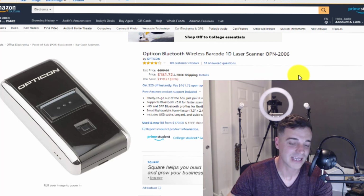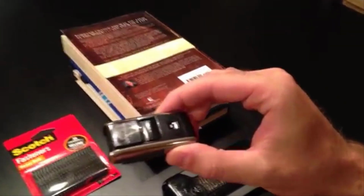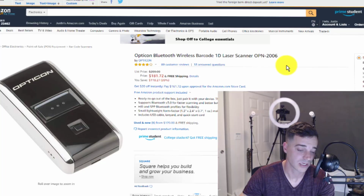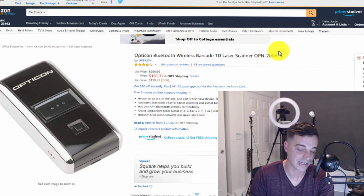And this is by no means necessary, but I'm telling you, it is insanely helpful. So what is this? It's just a Bluetooth scanner that syncs with your phone. This works for both iPhone and Android users. I personally have an iPhone and have never had an issue. You're going to use this when you're out in a store scanning items. Instead of using your Seller Central app's camera and waiting and waiting for it to focus sometimes and then scan the item, this scanner will be an automatic scanner.